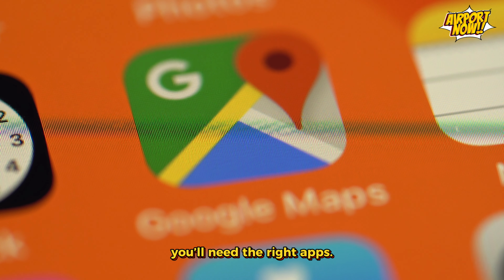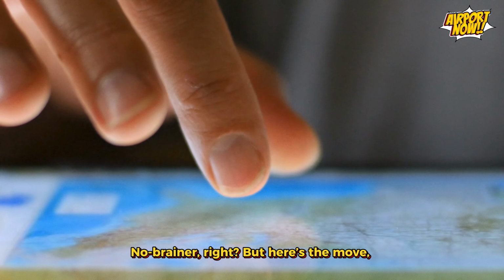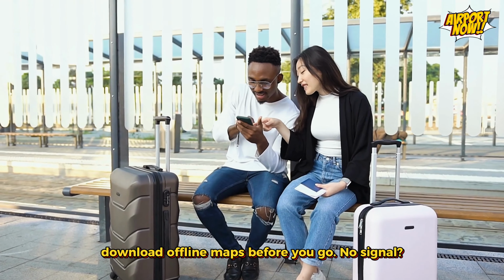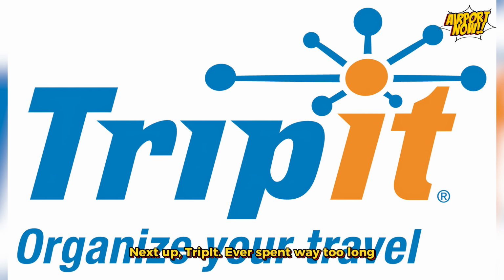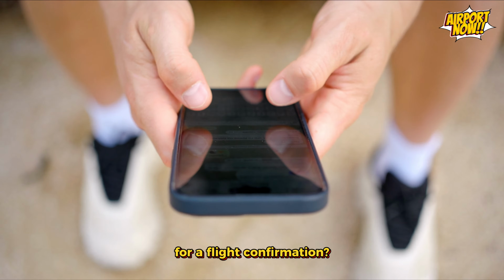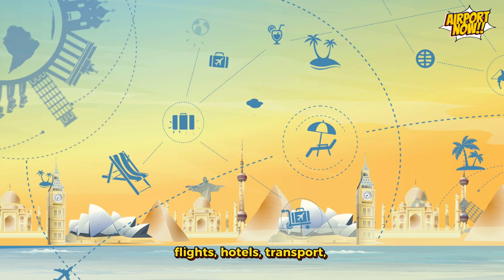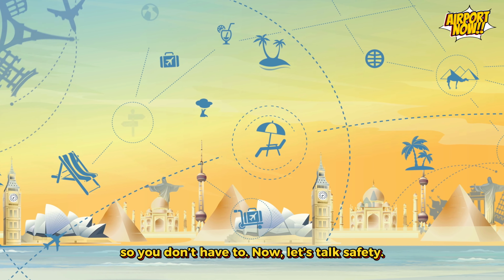First, Google Maps. No-brainer, right? But here's the move. Download offline maps before you go. No signal? No problem. Next up, TripIt. Ever spent way too long digging through emails for a flight confirmation? Yeah, same. This app automatically organizes everything. Flights, hotels, transport, so you don't have to.